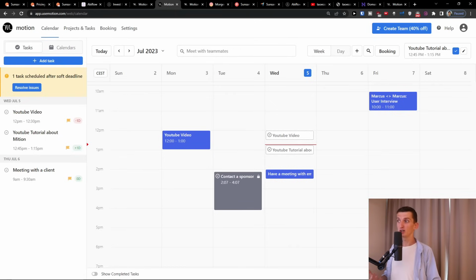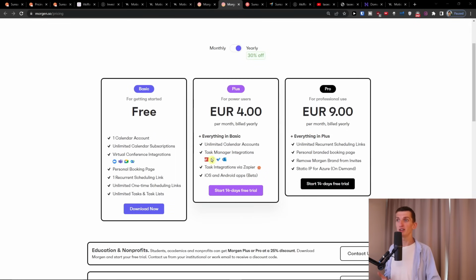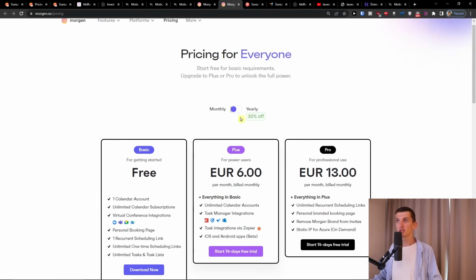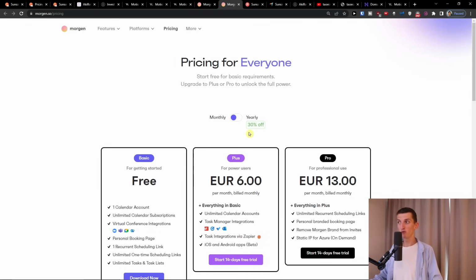And let's go for the last one, and that's Morgen. With Morgen, compared to Motion, Akiflow and Sunsama, you have a free account that you can use. You don't have a free trial, so you can test it out and see how you feel when you're using it. But the task manager integrations are only in the Plus version, where you can have it for €6. And it's not as expensive compared to different tools, right? So this is something you should definitely know: for Morgen, it's limited in the free version, but even the paid version is cheaper.